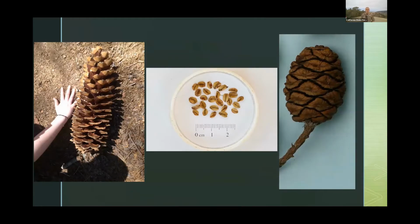Okay, so this slide here shows 2 cones. So if you guys can guess, 1 second, there's a plane going overhead. A couple planes going overhead, so we'll just pause for a second so you guys can hear me.